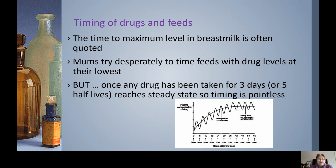Many mums are told that the maximum level of drug in her breast milk will be achieved after 1 or 2 hours after she takes it, and to try and avoid feeding at that time. And they try very desperately to time their feeds with drug levels at their lowest. This works fine if we are talking about an acute drug, but just as it takes 5 half-lives for a drug to leave the maternal system, it takes 5 half-lives for a drug to reach a steady state. And at that point, the level has a small peak and trough, but it's staying, as you can see in the diagram, at a steady state.